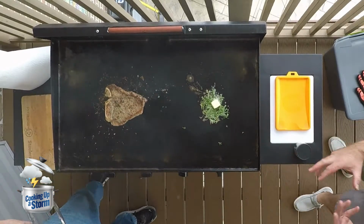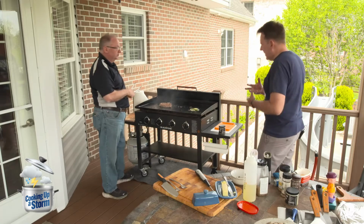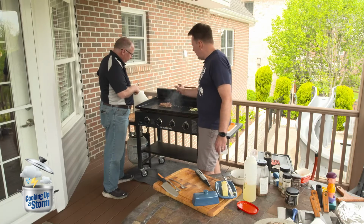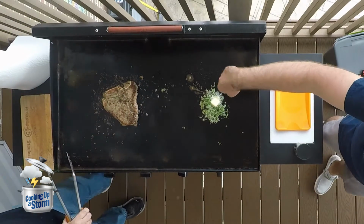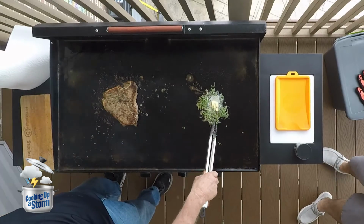See how every time we're doing that, each time we're getting a nice sear on that? So that's what we want. If you get a real thick steak, especially a thick-cut ribeye, you may actually have to do the sides too. So keep that in mind. Stand it up on edge like that, and you could use the side of your griddle to do that as well. Let's mush that in there a little bit.